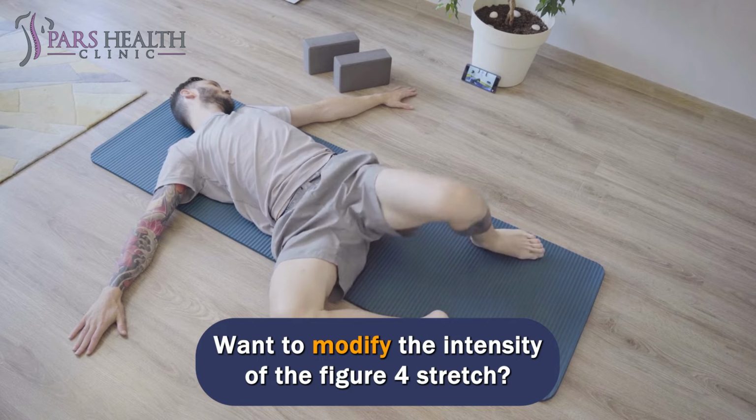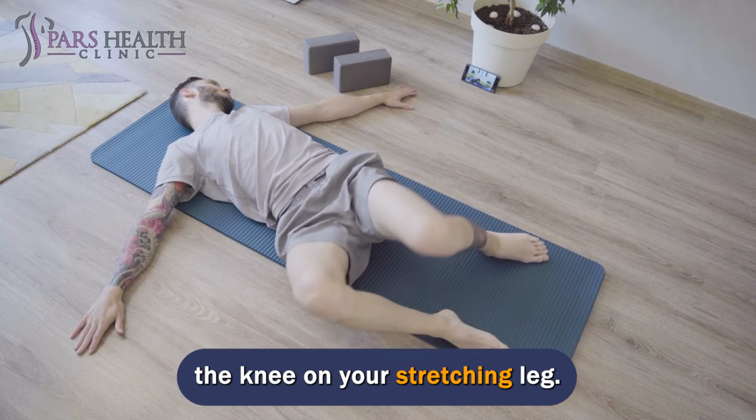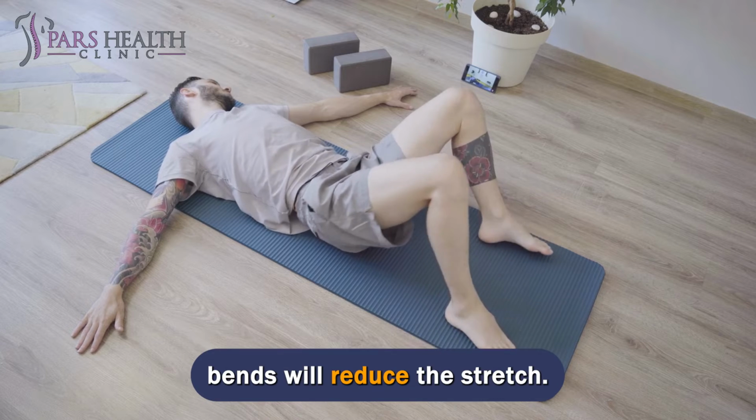Want to modify the intensity of the figure 4 stretch? One of the most effortless ways is to adjust the angle you bend the knee on your stretching leg. More knee bends will improve the stretch, and fewer knee bends will reduce the stretch.